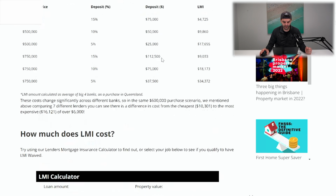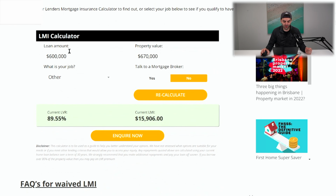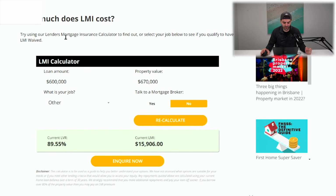If you are trying to find out what the mortgage insurance might cost you, jump on our website, huntergalloway.com.au/no-LMI-and-90-LVR, and you can actually do a calculation for yourself. So if you're looking for a $600,000 loan amount, you've got $670,000 property value, and you don't qualify for anything, the mortgage insurance you'd be looking at is going to be 15 grand. Gives you a bit of an idea on where you stand, and then you can actually click inquire now and hit us up and we can talk it through with you.